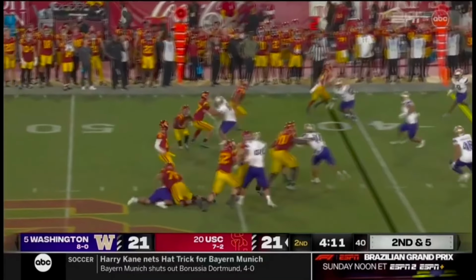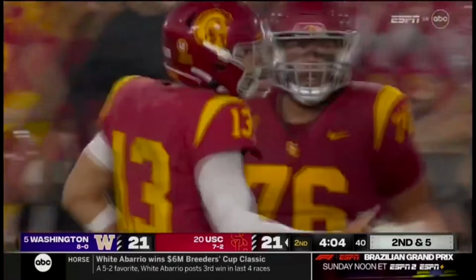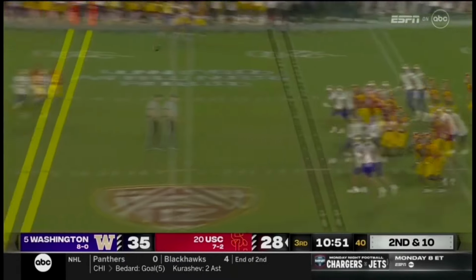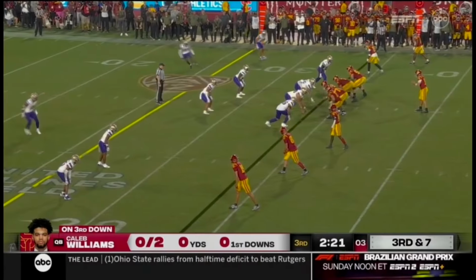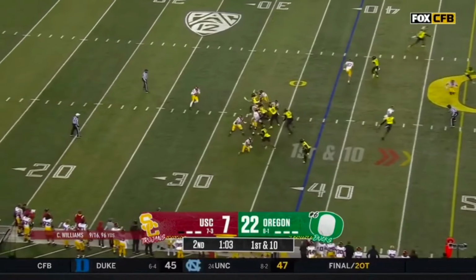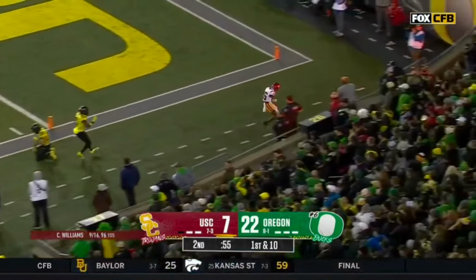Second and five. They hand it off to Branch. The receiver motion it. Flips it back to Williams. Wide open downfield is Tahj Washington, who just walks in. Trickery by the Trojans. Take the lead. Williams finds some space in the pocket. Finds a man downfield. Tahj Washington. His second win at this point. And third and seven. Washington gets blocks and gets a first down. As that pass was caught by Hudson. Here's Caleb again. Crossing pattern. It is caught. It is an open Tahj Washington. Tahj inside the 10. Taken out.